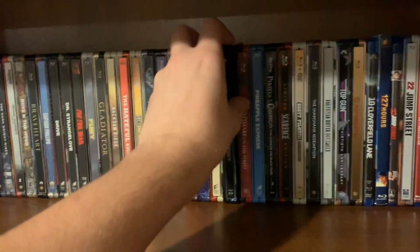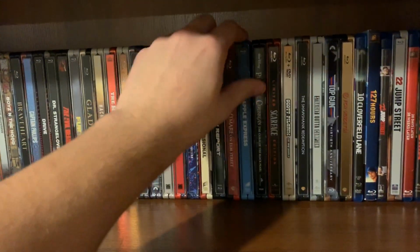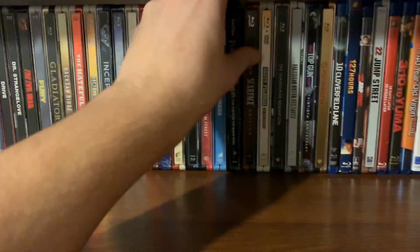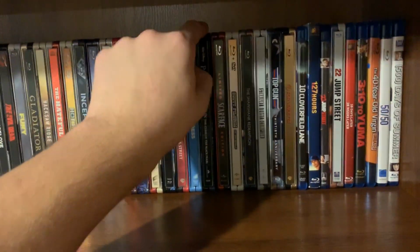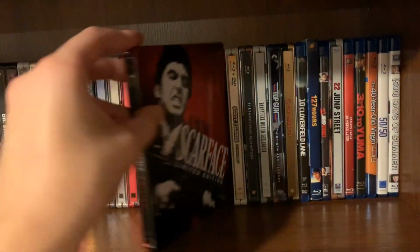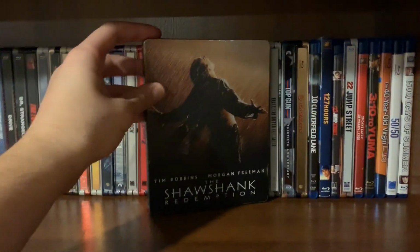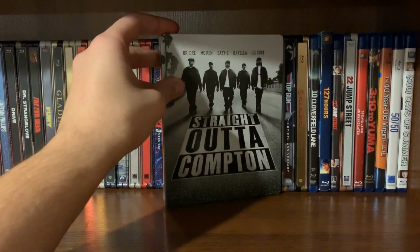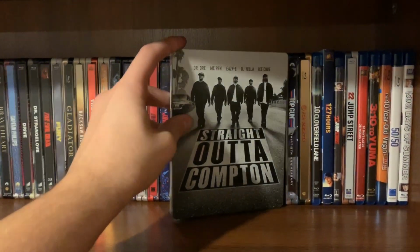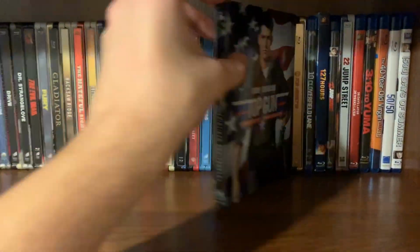Leon the Professional, Minority Report, A Nightmare on Elm Street, Pineapple Express, Pirates of the Caribbean: The Curse of the Black Pearl, a really rare one, definitely proud of that. Scarface, Scott Pilgrim vs. the World, Shawshank Redemption again, just because I fucking love that movie. Straight Outta Compton, crazy motherfucking named Ice Cube. Okay, I'll stop. But great movie though, love that movie. Top Gun, and then V for Vendetta.